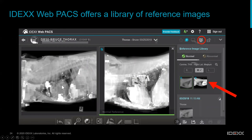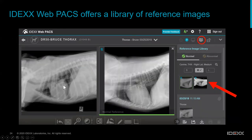So we've selected this normal. So in this case, looking at a thorax, if let's just say this heart is abnormally shaped or enlarged, you can show that typically hearts in this normal example don't quite have that same bulge or the same swelling here on the back side. Here's all the reasons why we may be concerned about that. Here's why we're recommending additional diagnostics or treatment. But it gives you an opportunity of predetermined normals to be able to show side by side, again, for client communication and education.